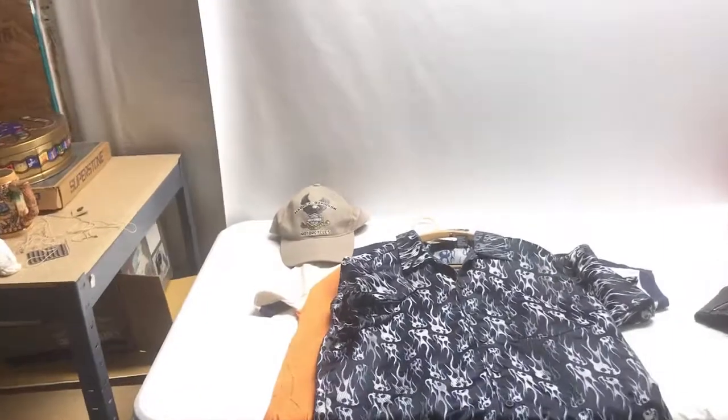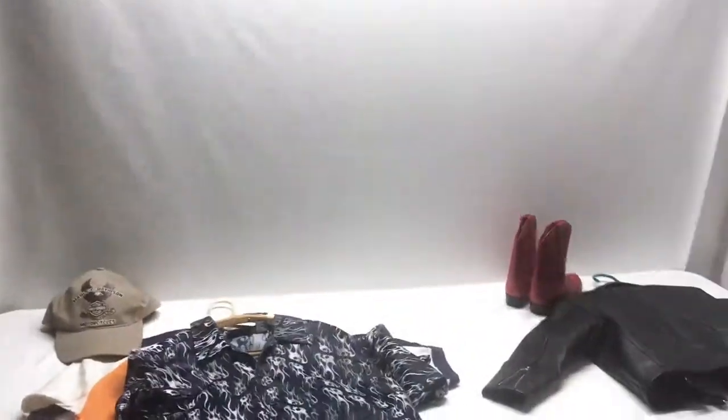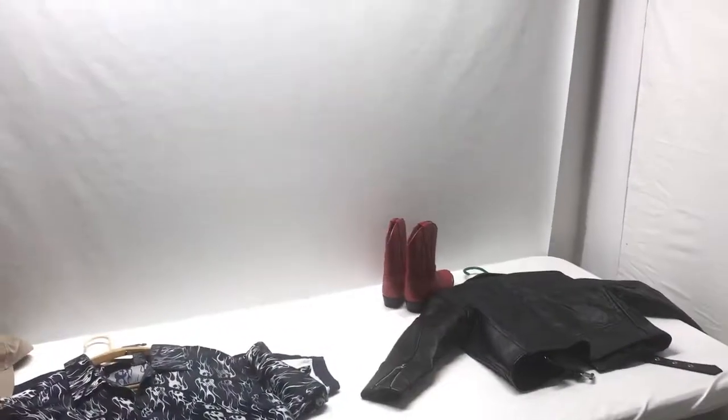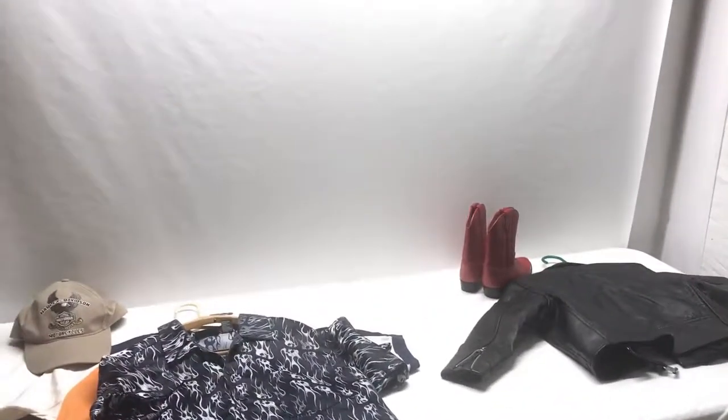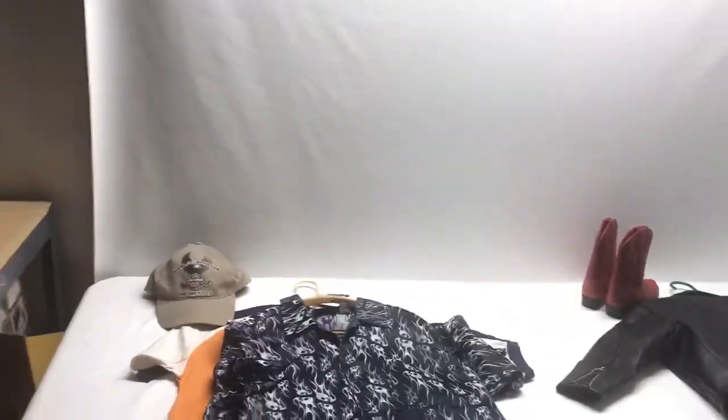So if you have a cell phone and you want to try to sell on eBay or Craigslist, a white background is really nice. In fact, Google search really wants you to have a white background. And shoot square pictures, and try to keep everything even.